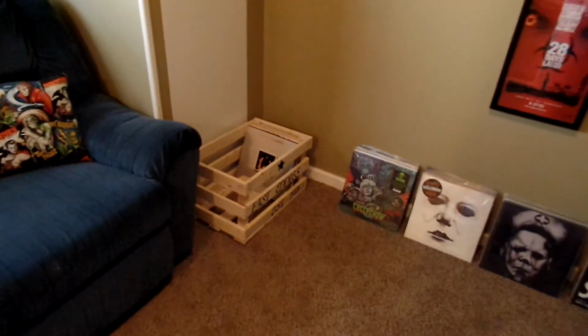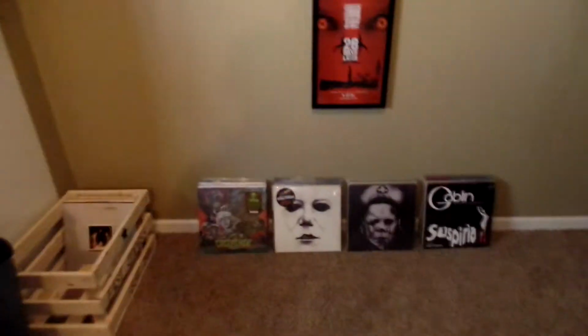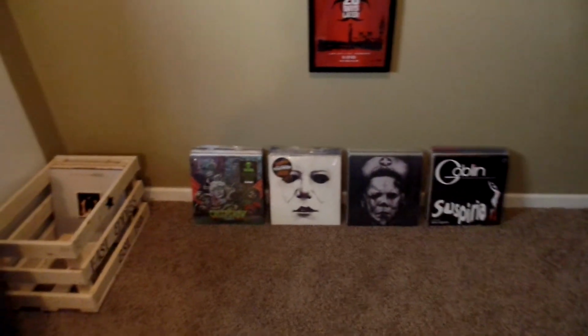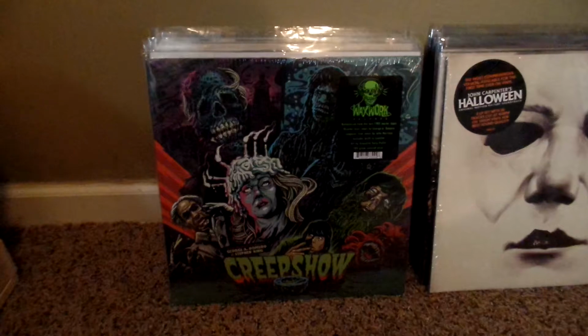But for the most part, that's it. I got some of my records sitting out here. I didn't put them back in the crate yet, just going through them and listening to them. I think I've gotten quite a few more since the last update I did. This was one of the big ones I've been wanting, and finally got in: The Creepshow from Waxwork, still sealed.